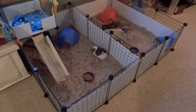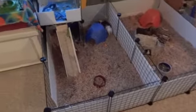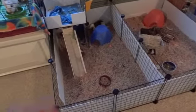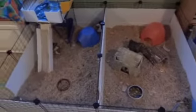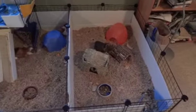So I've got Juno and Winnie in this section here. As you can hear, my cat in the background, that's Lucy, and my dog Trixie's there. Hi Luce! Hi Noisy! And then Cappy and Pippin are in this side.